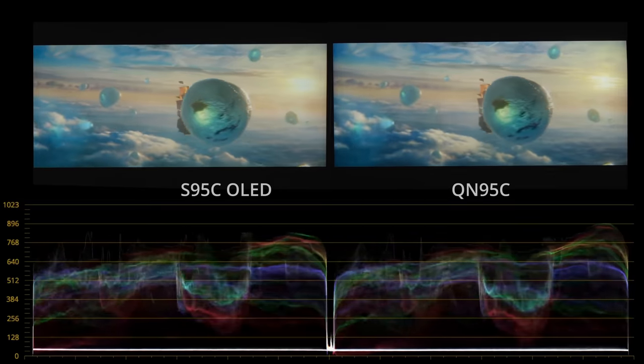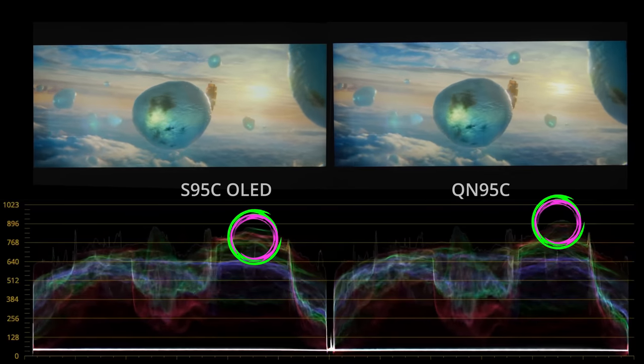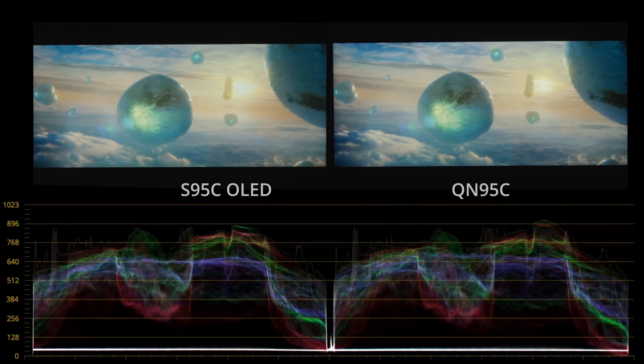And the Q95C gets closer to creator's intent in those sources that require high APL with a bright specular highlight. Pan is another such scene. In that one scene, boom. And that's what you're paying for, right? If you're in a moderately lit or bright room and you want the HDR impact, OLED gets close. Well, the S95C OLED gets close. The G3 also gets close, but the Q95C is just a bit more impactful.